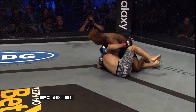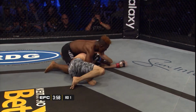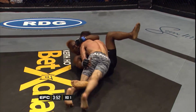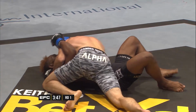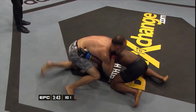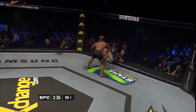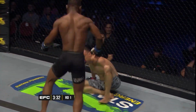A good position to be in, and he looks to go to full mount, but Grant is going to block that transition. Might be able to get back to his feet here, and now Ntumba spins around, he takes the back. Impressive work there by Aadam Grant to get out of trouble, and now end up in side control against the Black Eagle. Interesting little scramble, and Aadam Grant finds himself in that side control position, like you said, Cyrus, and now spins around again, looks to take the back, and Ntumba spins around, big uppercut. Ooh, left uppercut connects. Now looks for the takedown was Aadam Grant, but Claude Ntumba's all over him right now.